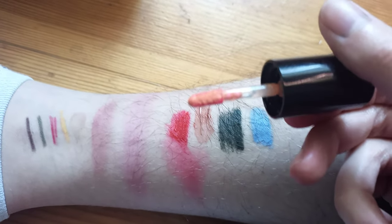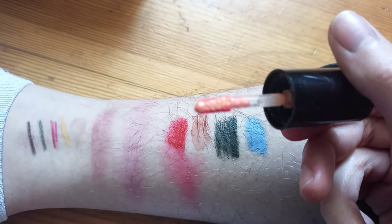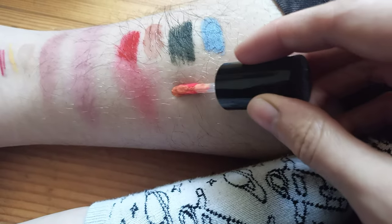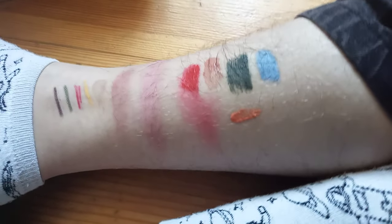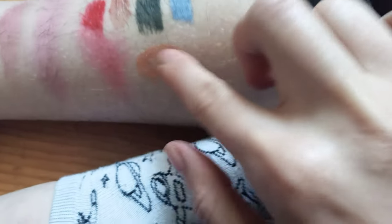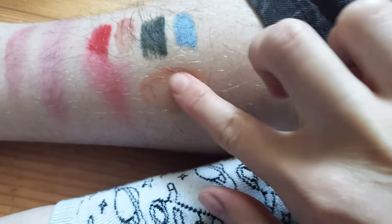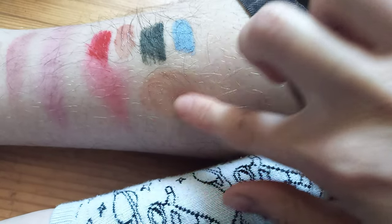This one is a tint, and it looks like the actual liquid is very peach, right? But as you can see from the applicator, when it stains, it's a lot more reddish pink, almost orange. It's not very conducive to blending out with your finger. I always use a brush for this. When I try to blend it out with my finger, it just kind of blends into nothing.